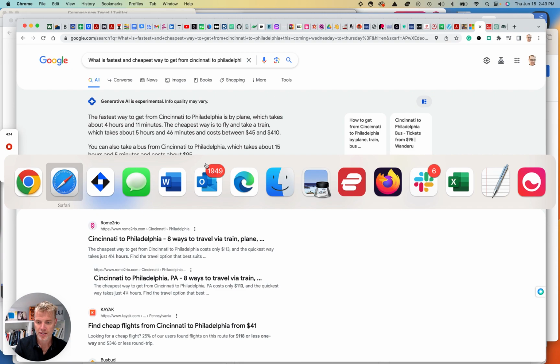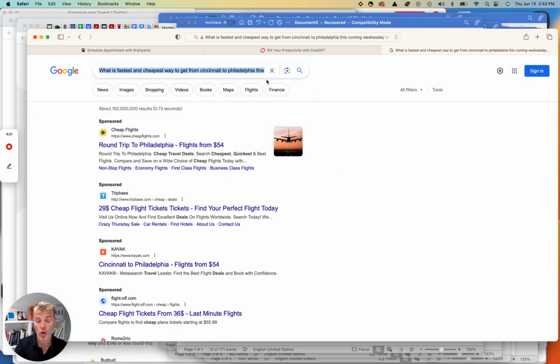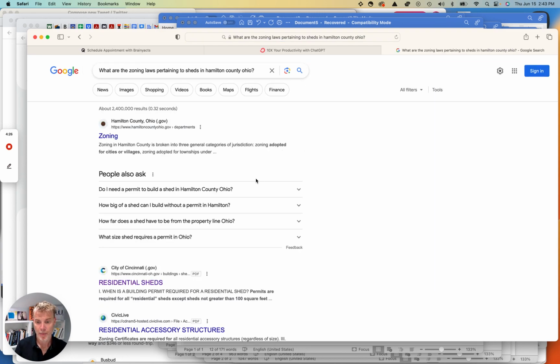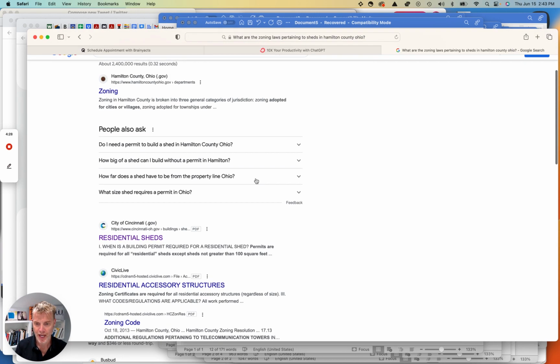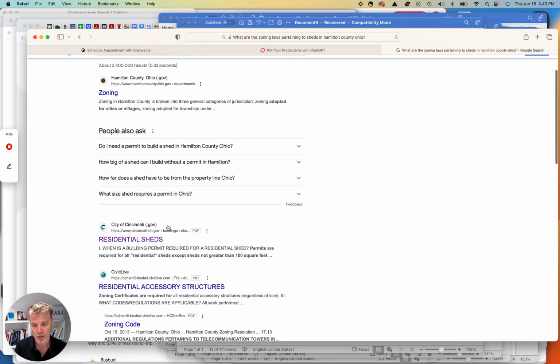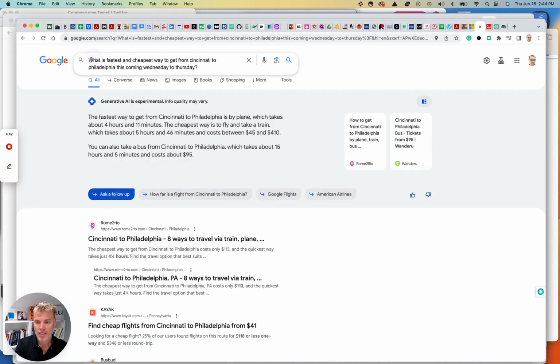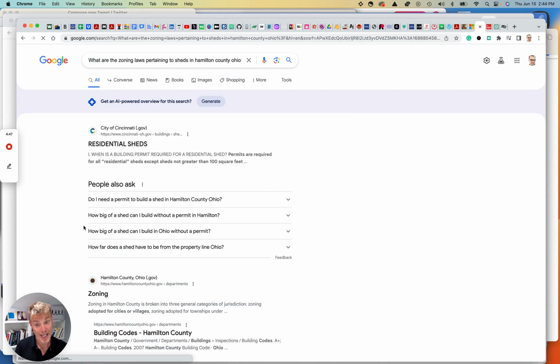Okay, well, let's change this a bit and let's say, okay, I live in Cincinnati. So what if I wanted to know the zoning laws in Cincinnati, in Hamilton County? Okay, this is the traditional Google. Okay, fine, great. I got the zoning website. I got residential sheds. That's what I'm asking about if I want to build a shed. Okay, again, that's kind of what we're used to. Now, let me put that into the generative search, and you're going to see a difference.